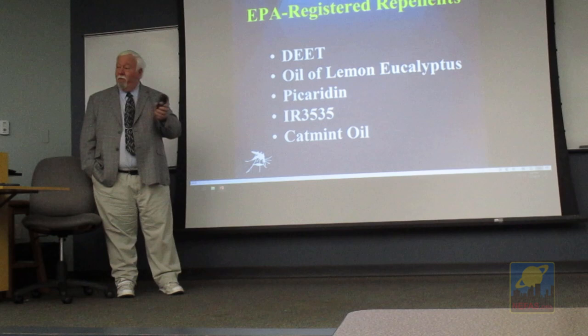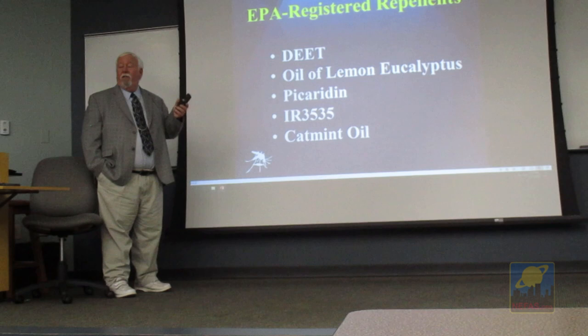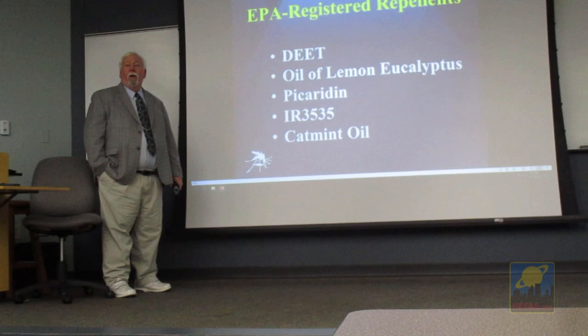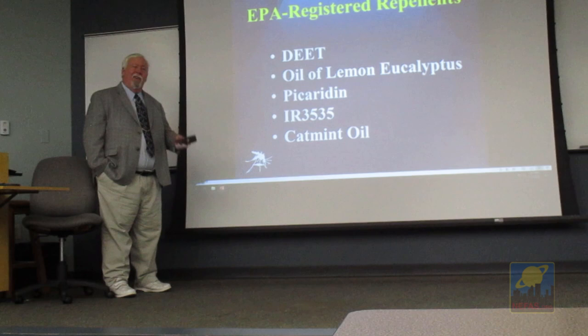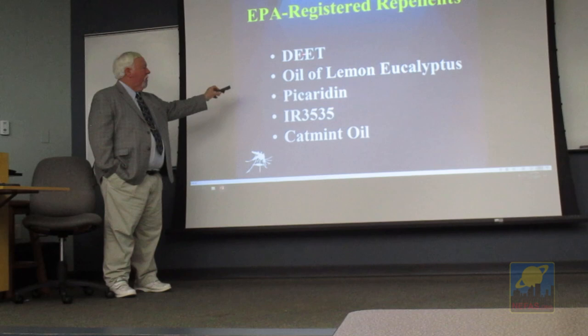So the first one, the gold standard by which all are judged, is DEET. It was formulated in 1956 in Gainesville, Florida, at the USDA labs down there. And it's still the standard by which all other repellents are judged. It can be used on infants. Actually, there is no lower limit to the age you can use it on. Now, would I use it on infants? No, I keep my own mosquitoes. Duh. But it's the only one, that and picaridin are the only two that don't have any strictures against use on children.